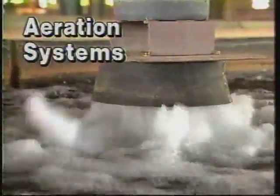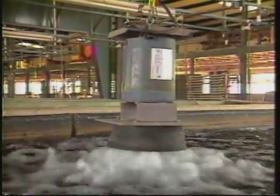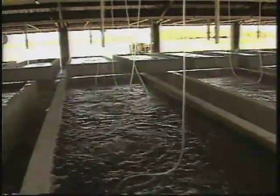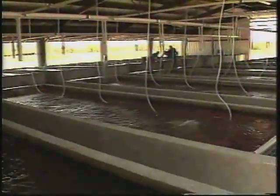Minnow sheds must have an aeration system. Older facilities may use 2 to 4 electric agitators per vat. Newer facilities used forced air blower systems with 4 or more air stones per vat. Some producers may use both systems, especially on hot, muggy summer days.